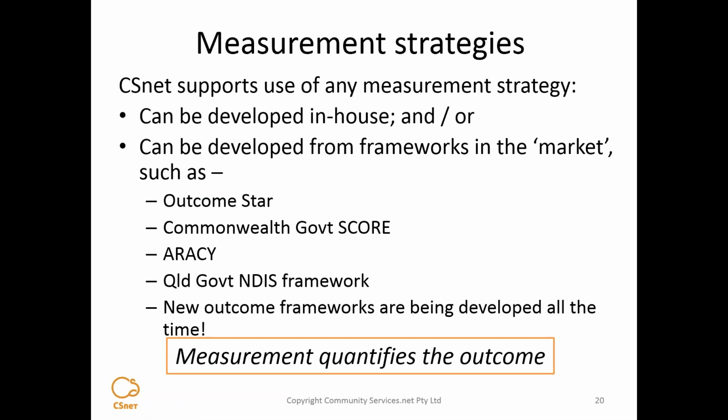I think I touched on the fact that CSNet supports any kind of measurement strategy. It could be developed in-house, and we certainly have had customers who wanted to do that. It can also be developed from frameworks in the market, and I think I mentioned Outcome Star. We've got a license to put it into the system, but as I said, we support any kind of framework, so it's not proprietary. The Commonwealth Government in Australia has got the SCORE outcome framework. If you know of ARACI, the NEST is an example of another framework that can be supported. The NDIS, we're still waiting for an outcome framework, but we suspect once that is released, then that could be embedded into the system. New outcome frameworks are being developed all the time, so we suspect that won't slow down. The key, as I said earlier, is about being able to map the data items to the different outcome frameworks and then use that data many times.